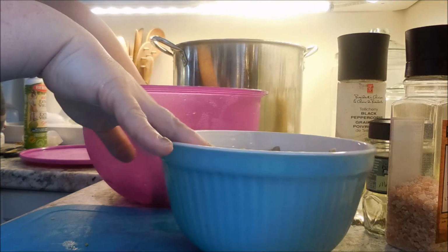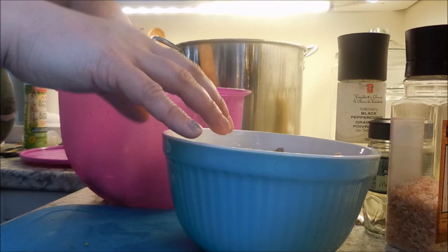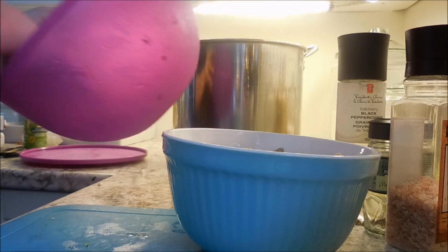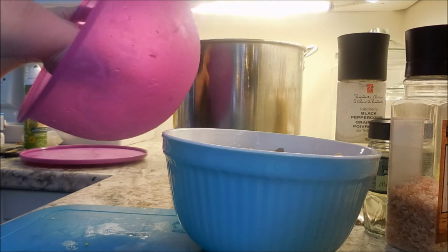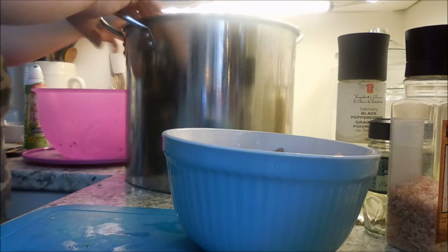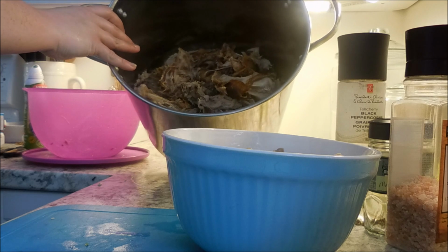So I still have some more turkey in the fridge, the good stuff, that I will use later once we actually make the soup. So there. This is what everything looks like inside.